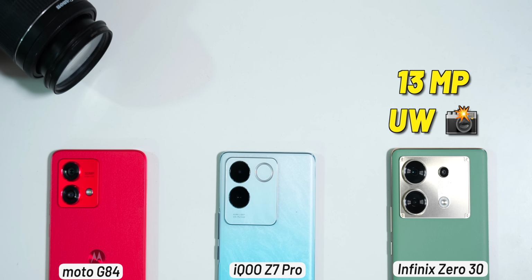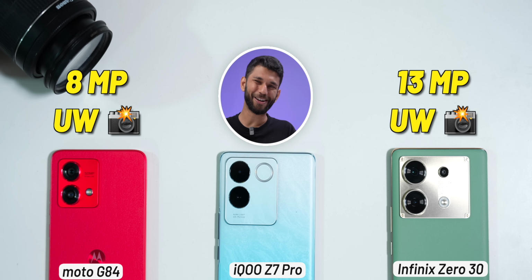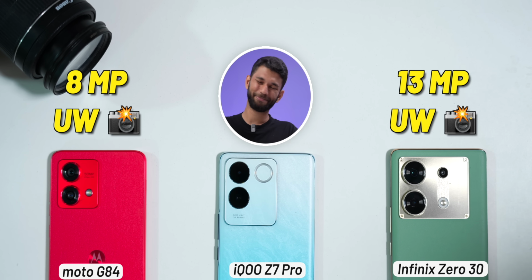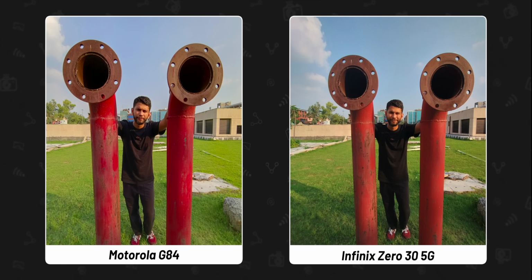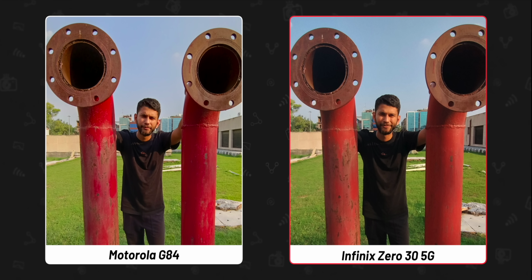Now you get a 13 megapixel ultra wide angle camera with Infinix Zero 30, 8 megapixel ultra wide angle with Motorola G84 and no ultra wide angle with the iQOO Z7 Pro. There's no ultra wide angle camera. And yes, Infinix has the better ultra wide angle camera. Like if you see side by side against Moto, if you zoom, Moto's picture is so soft. Infinix has a good amount of details.